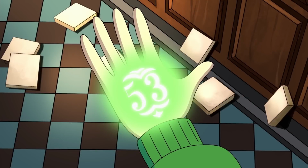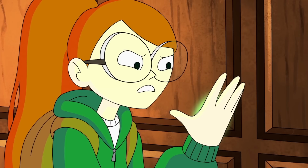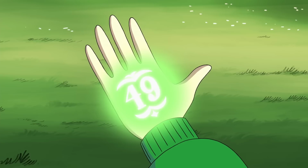Now then, the number. What is it? In the pilot, one of the biggest mysteries irking the protagonist Tulip's mind is the glowing number on her hand. In the beginning of the pilot, the number reads 53, and we've been informed by Tulip that it remained unchanged for Tulip's entire week-long stay in the Infinity Train. However, by the end of the pilot, the number changes to 49.